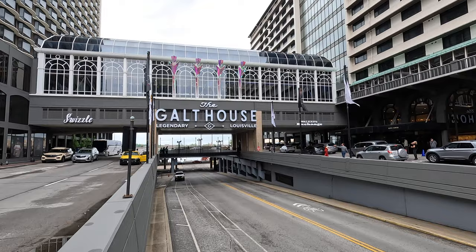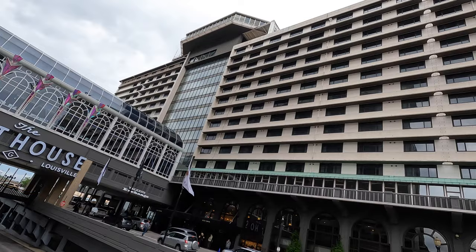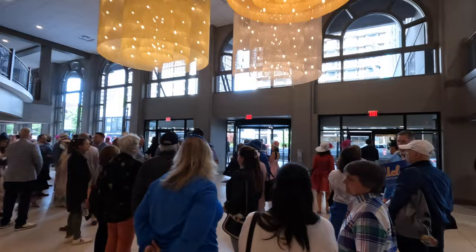We're staying at this place called the Galt House, which is like the convention center of all convention centers for the Derby. Tons of people are staying here. The lobby is bustling with everybody going in and out to the Derby. It's just pretty wild. But first things first, we're going to go to this large room where we're going to try to find Stephanie's hat. Okay, we've just entered the room with the hats because Stephanie's ordered a hat.